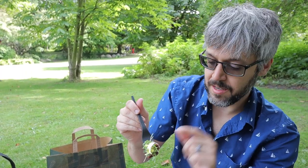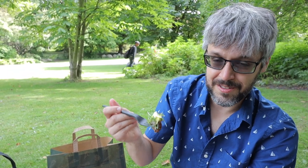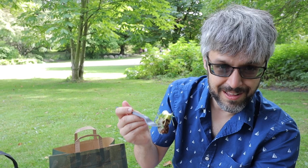This is marinated herring. So you can get herring in a few different ways: marinated, curried, salted, smoked. They really enjoy herring here. It comes straight out of the ocean nearby.